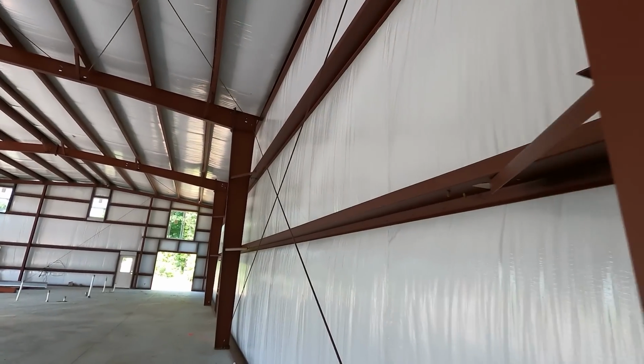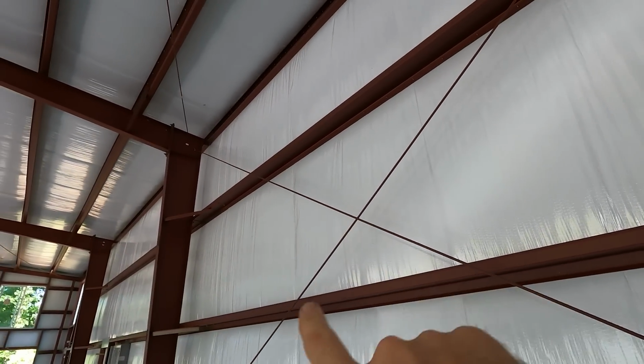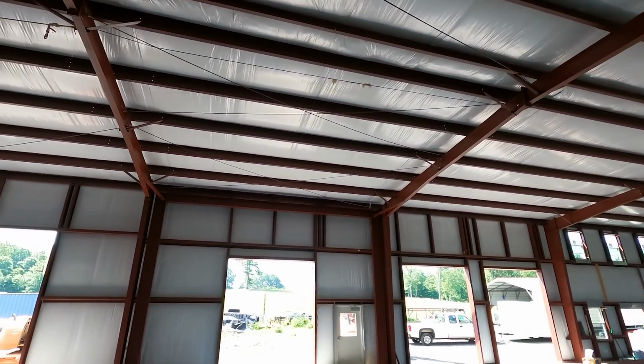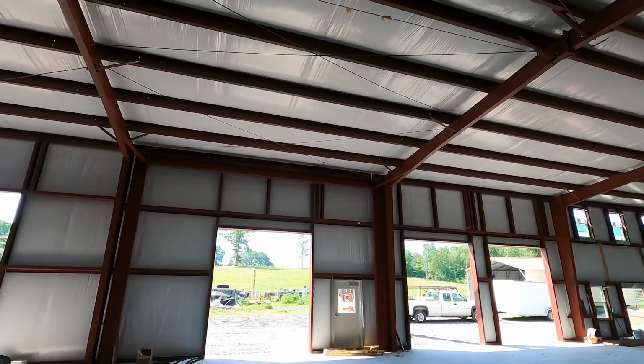You can see right here, we've got these supports right here that help keep everything squared up and tight. The building is squared up first, then they put these in to support. And you can see them right up here in the top also. There's also a frame right here, which helps to support. You can see there's no frame there, but it's framed out right here where this big door is.